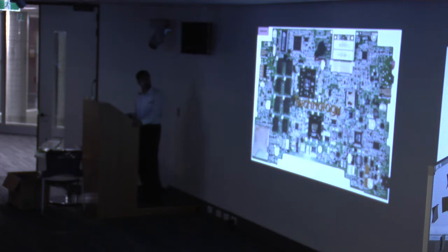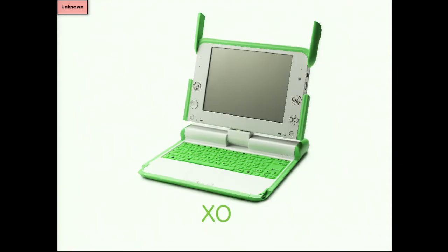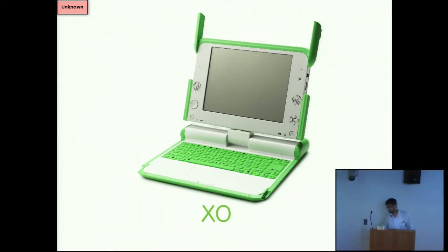So talking about technology, that's a motherboard for the current generation XO 1.5 device. Moving on, the XO. You pretty much have all heard of it. It's a ruggedized learning device in the form factor of a laptop. Opens up. Looks like that.